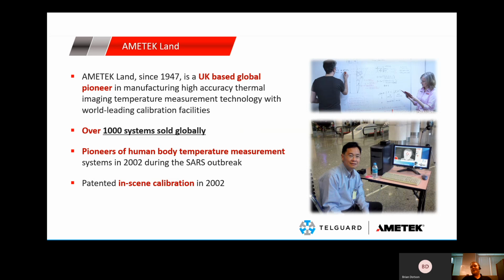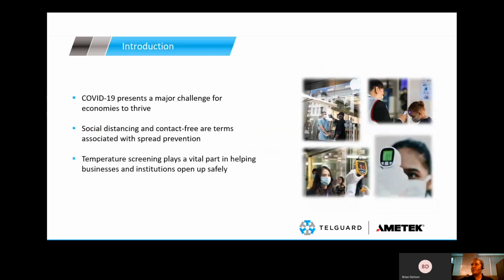So the COVID-19 pandemic that we're currently dealing with isn't the first outbreak that Amatec Land has seen during their time manufacturing. Back in 2002, of course, there was the SARS outbreak where Amatec Land eventually started pioneering human body temperature measurement systems during that time. Also around the same time, they patented in-scene calibration that seems like it has made its way into the VIRALERT 3 that we'll be talking about today.